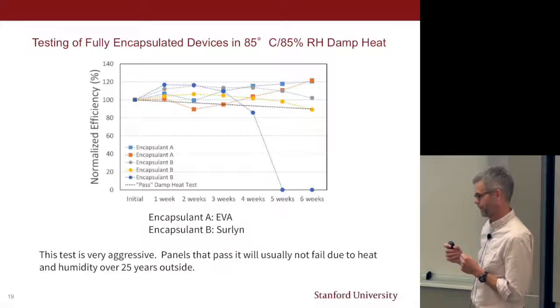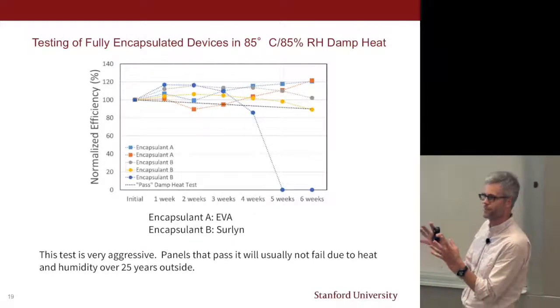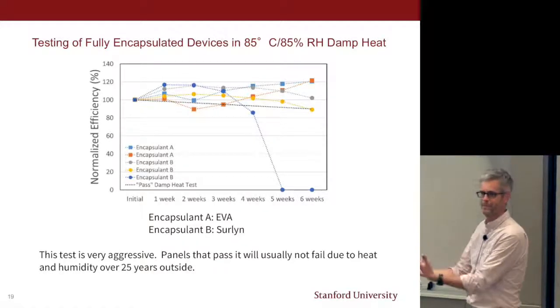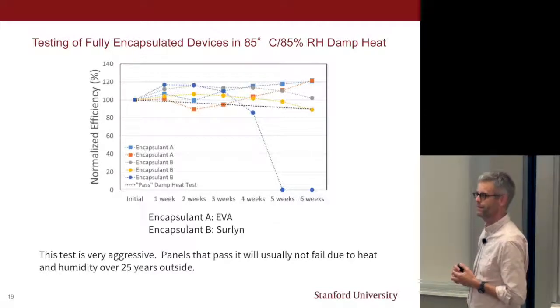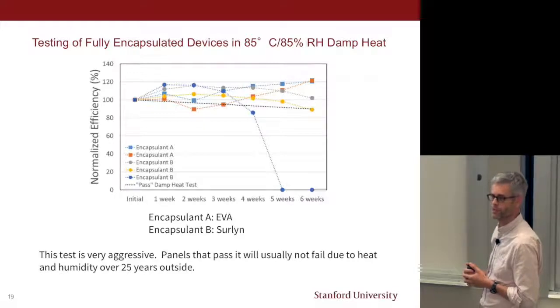Things like you put it in an oven at 85 degrees Celsius, 85% humidity, and leave it there for 6 weeks. And usually if you pass that, your cells will last for 25 years, even in a place like Miami. And we passed it on the first try.